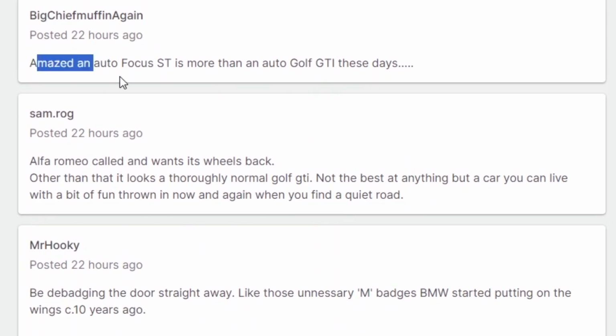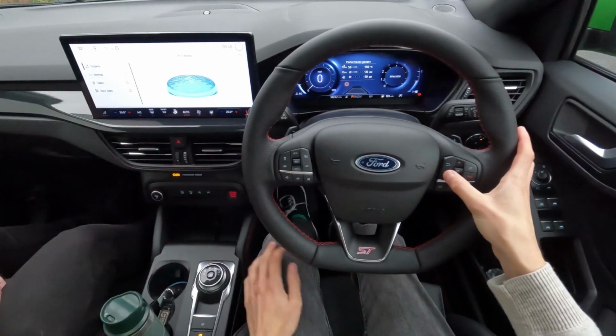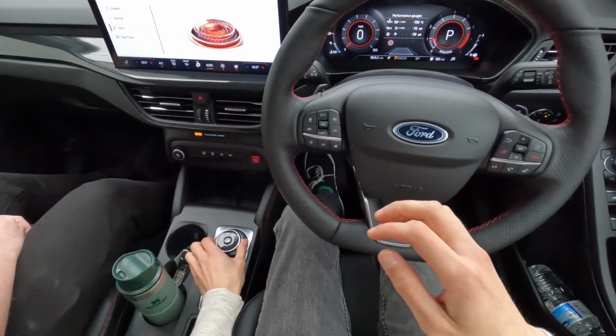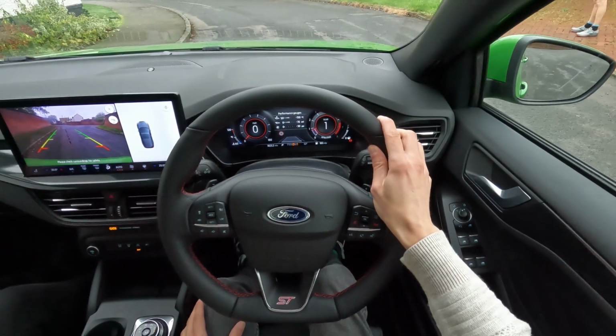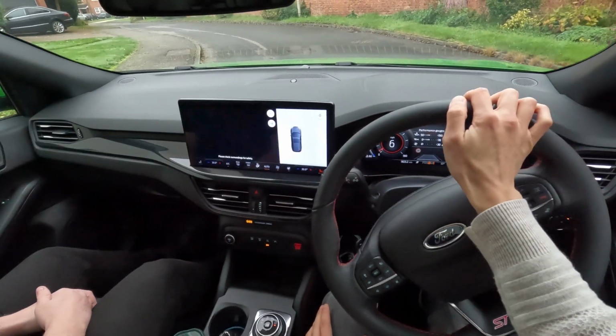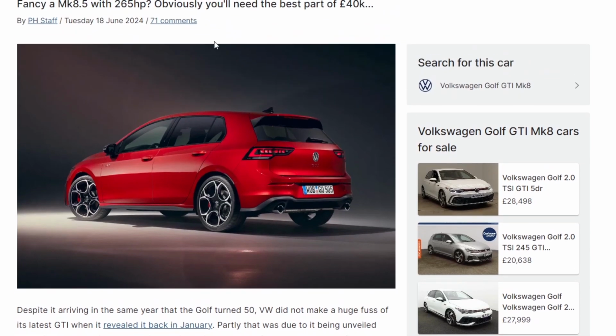And some people are saying they're amazed that an auto Focus is more than an auto Golf GTI. Because, of course, if you do select the automatic Ford Focus ST, it does actually go above this car. So that's very interesting, comparing Volkswagen to Ford. I'll let you guys decide. I personally love both cars, so it's all preference. I'm interested to know what you guys think about the price being confirmed.